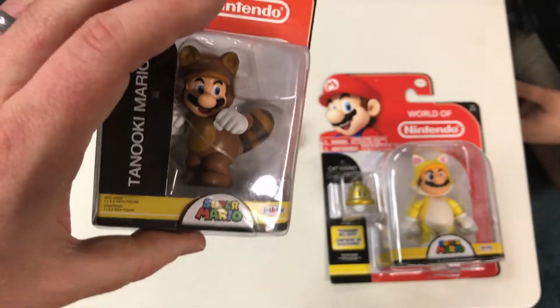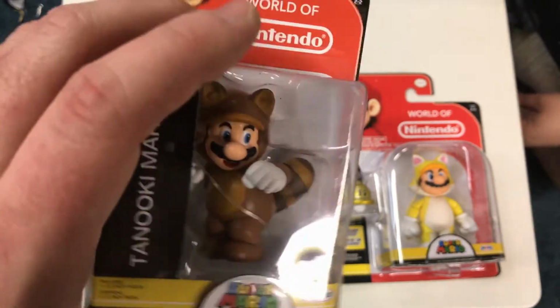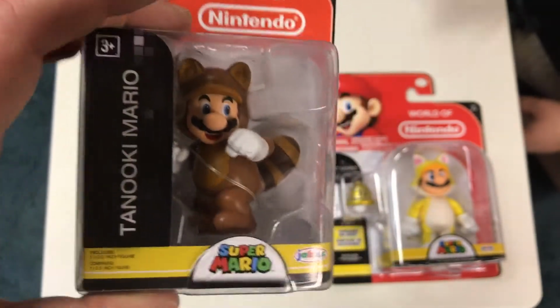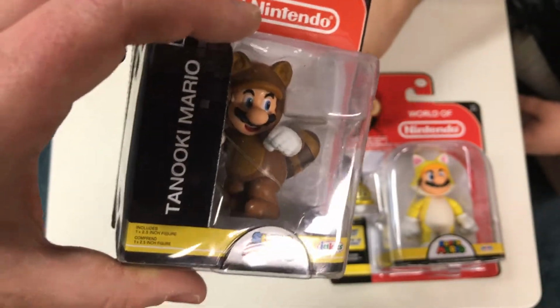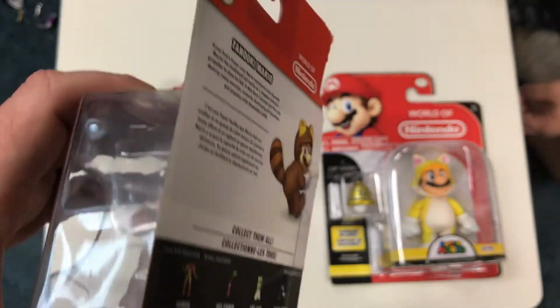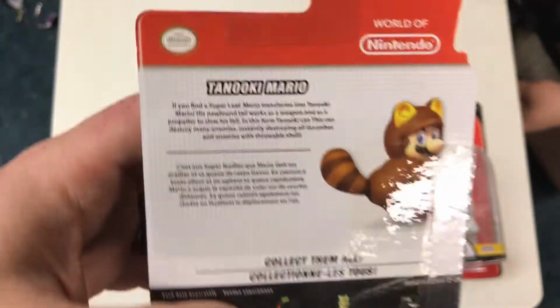Tanuki Mario. Alright. Mario 3 was one of the best Marios ever made because of all the different suits that you could get. Tanuki was one of the more elusive ones. Not the hardest to get. Hammer Brothers was the hardest. It's the most useful, though, yeah. And you could turn into a statue.